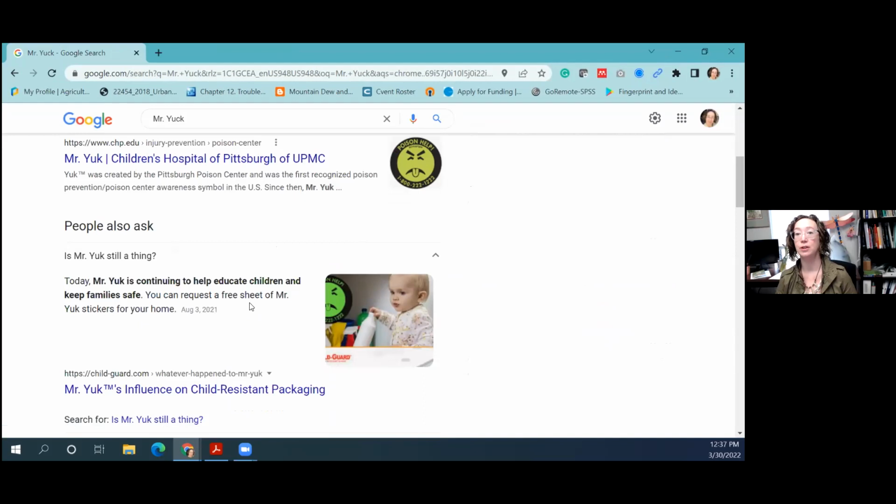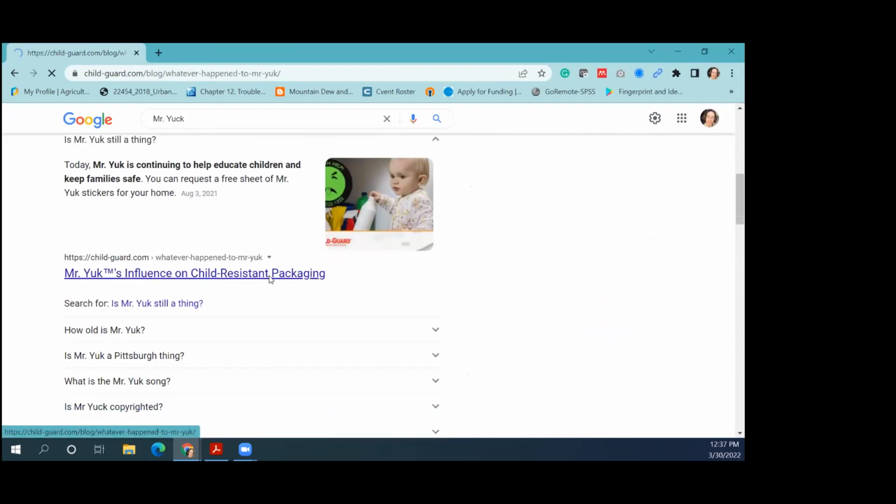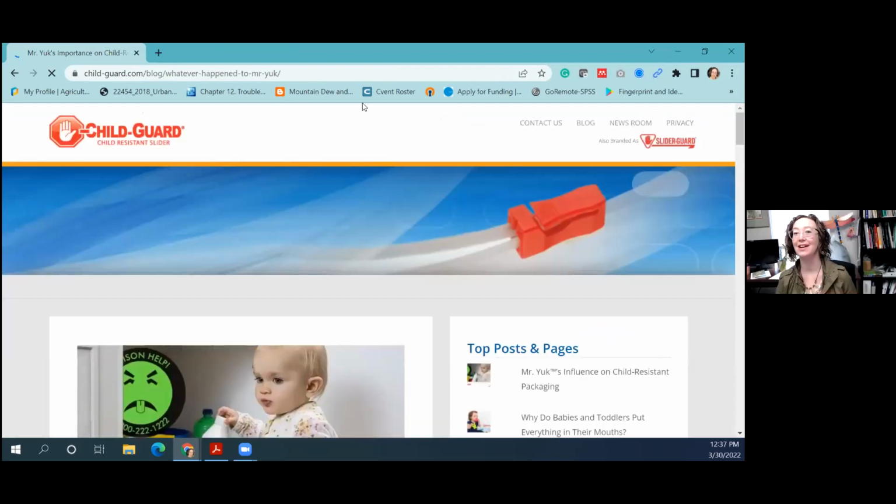We can request a free sheet of Mr. Yuck stickers. We should totally do that. You're so cute. I remember Mr. Yuck. It was a long time ago.